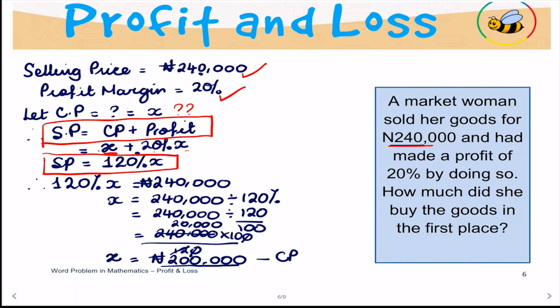120% X. Now, because we were already given the real selling price, we can then create an equation where we say that 120% X is therefore equal to 240,000. And then we can solve for X by dividing 240,000 by 120%. And it's very important you realize that percent means over 100, and that when you are dividing, you actually flip it and bring the 100 up and then the 120 down, and you will get your answer: 200,000 naira only is the amount she paid for the goods in the first place.